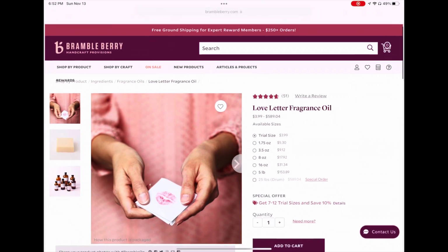Now I want to share more of a floral scent with you. Love Letter is a really popular scent. I think it's on everyone's product list when it comes to Valentine's Day. But I think it's really important to make scents your own and add your own flair, because you don't have to buy all of your fragrances separately and then just combine them. You can buy ones that are already pre-made and then add on additional scents to elevate them and have a new scent profile for the fragrances you're making.